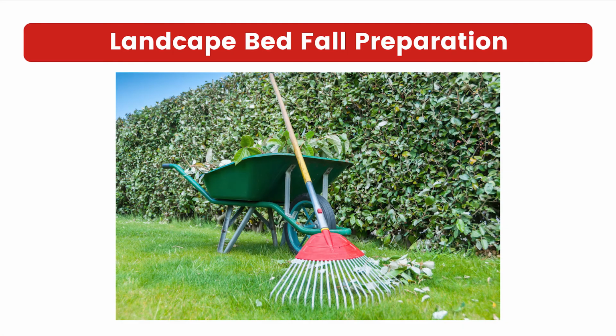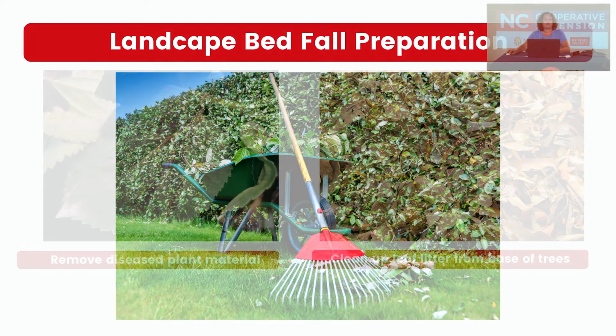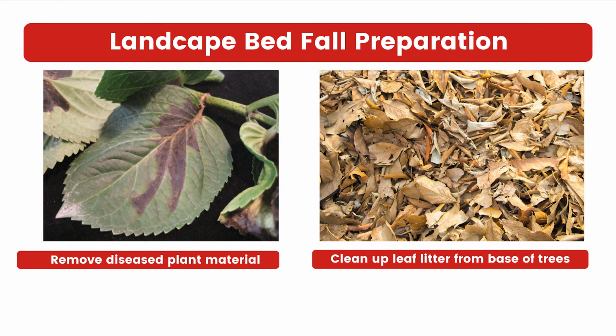So now we're going to talk about landscape bed fall preparation and what you can do to make sure that your landscape beds, your borders, and your hedges all come back in great shape for the next year. One thing you want to do is remove any diseased plant materials. So if you have hydrangeas or trees that you notice have some pests or pathogens or a disease showing up on a branch, it's best recommended to remove that and dispose of it.